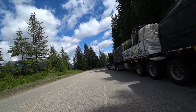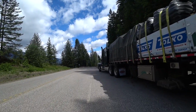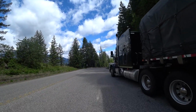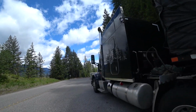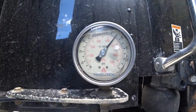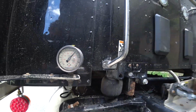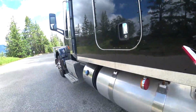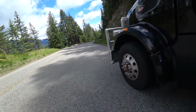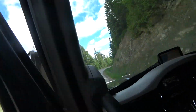So I've got 3 drops. Just did my brake check up here. My first drop is just down the road in Silverton here. Actually, let's see how many PSI I'm sitting at the gauge here. Oh, it's lower here. Sitting at just over 65 PSI. But yeah, my truck, it's got some rust on the chrome and stuff. It's not new. It's new to me.